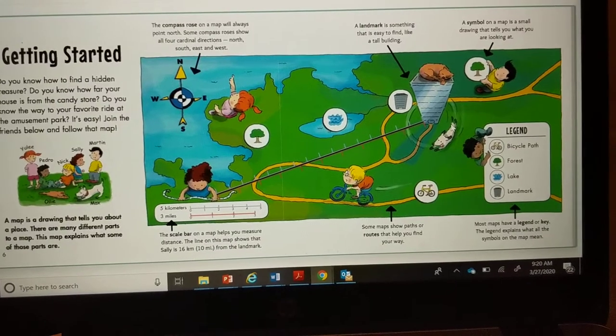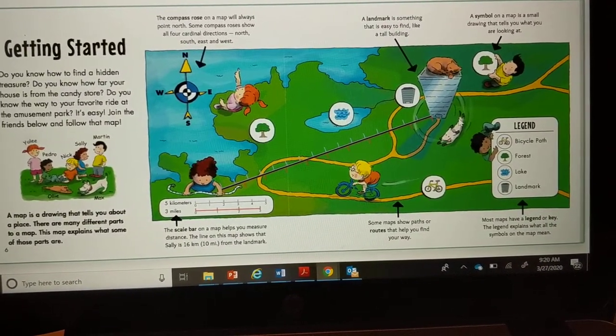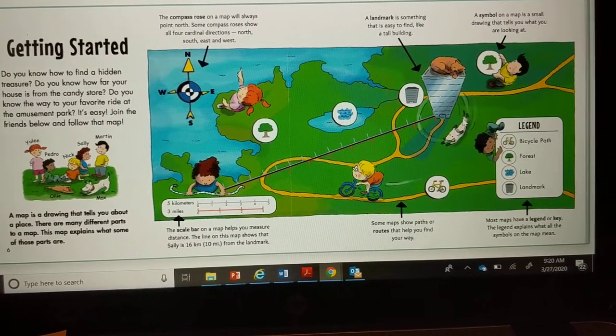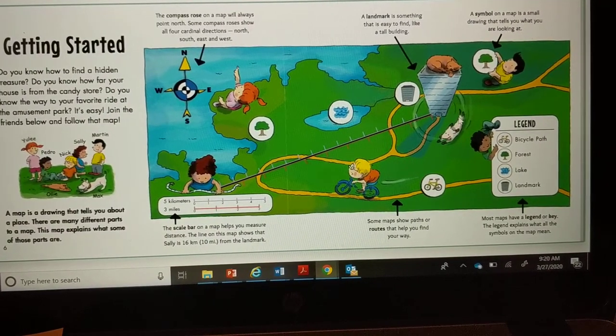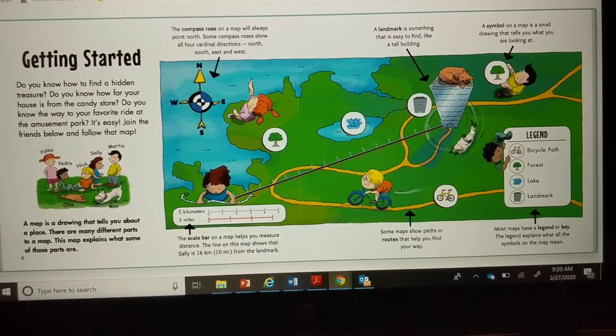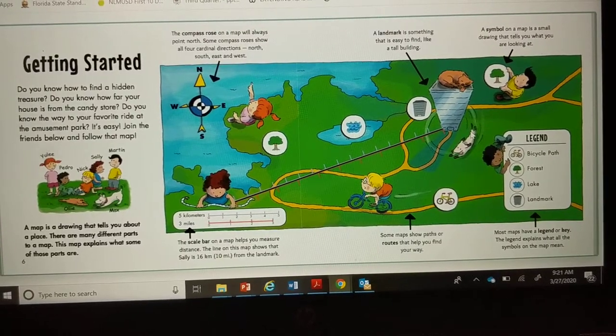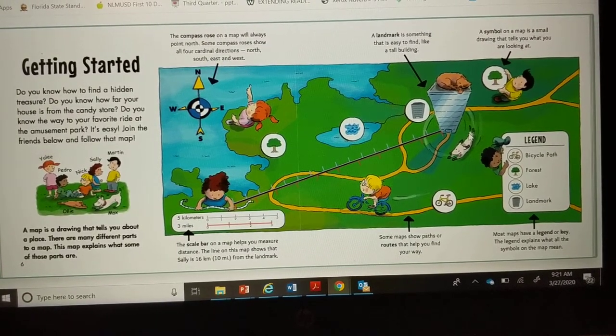Oh, and that's what the first section is called, Getting Started. It says, do you know how to find a hidden treasure? Do you know how far your house is from the candy store? Do you know the way to your favorite ride at the amusement park? It's easy. Join the friends below and follow that map.